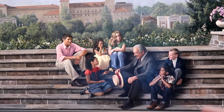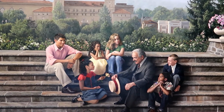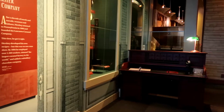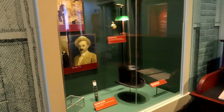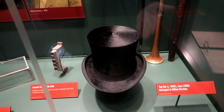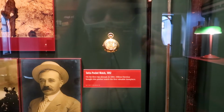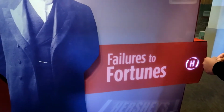I like this picture of him sitting on the steps with the kids. It's kind of off a little bit just because girls weren't allowed in until after he passed away, but it's symbolic. So the first room we go into is a little about the earlier times and him getting started. Okay, it says that this hat belonged to Milton Hershey, and that on his first trip abroad in 1892, he bought that pocket watch. Okay, we're gonna take this disc. Lakelyn's gonna put it up to there, and there's gonna be some type of video.